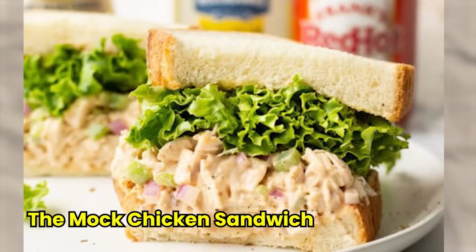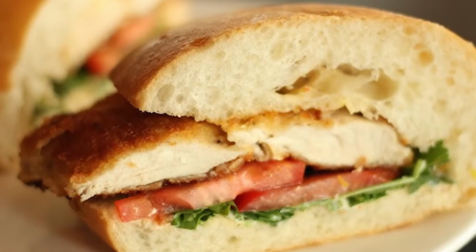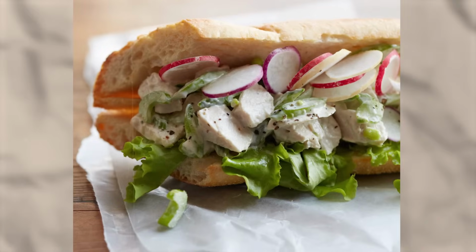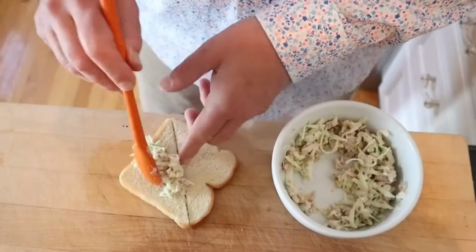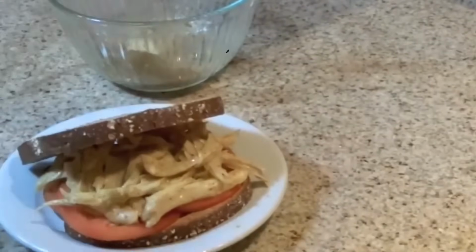The mock chicken sandwich. When real chicken was out of reach, creative cooks invented the mock chicken sandwich, a clever substitute made from cheaper ingredients. Typically, coarsely ground bologna or other inexpensive processed meats were mixed with cracker crumbs and seasonings to mimic the texture and flavor of chicken salad.